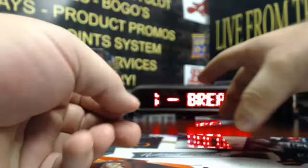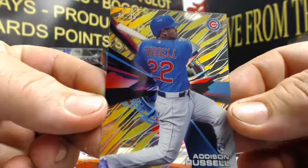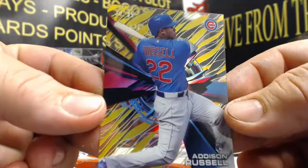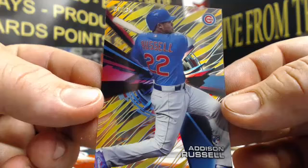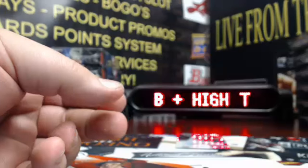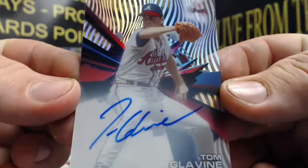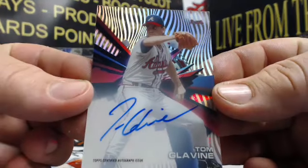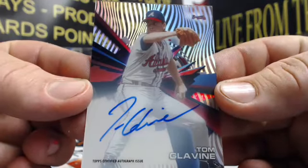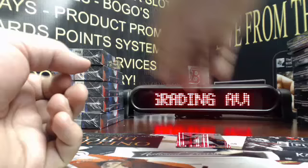And then, why not? Addison Russell, gold, 30 out of 35, the Cubbies, AMG, MAP in the chat. And this is not a bad auto to start with at all. Boom, Tom Glavine, Hoplana, Andrea G, there you go. Little TG auto for the Braves. Starting off box one with a little nastiness.